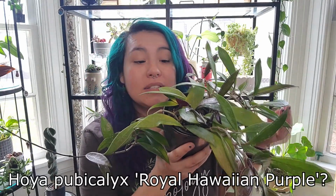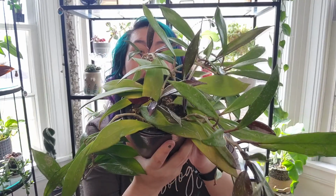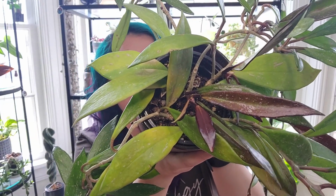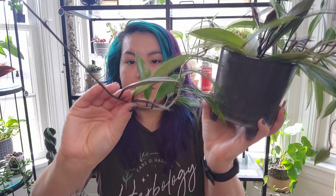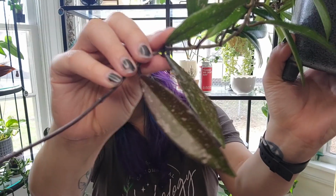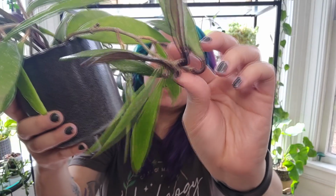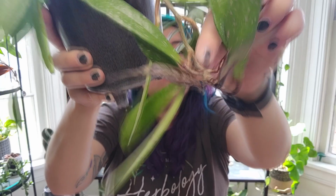Last Hoya on this third shelf here is another Hoya pubicalyx, although I know this is a different form of it because the new leaves come in very dark, and that does not happen on my other pubicalyx. The new leaves come in very green. Like, look at this leaf here. I love how dark it is. The new growth back here is dark. I love it. It's awesome.